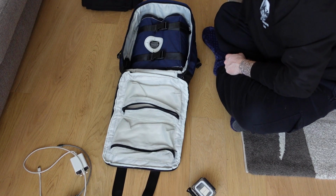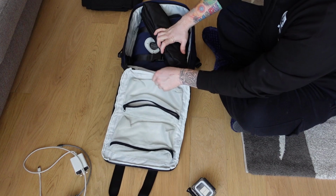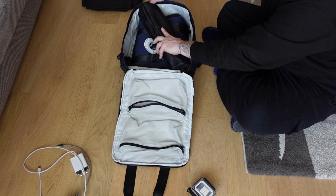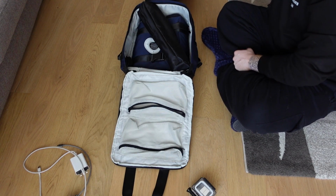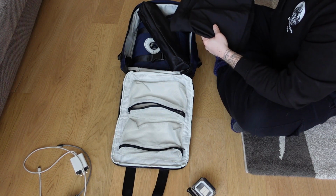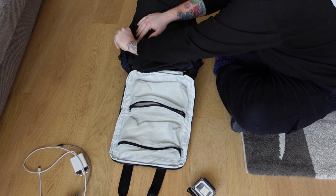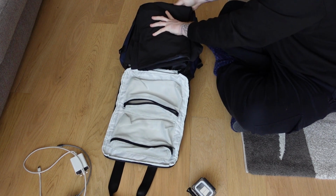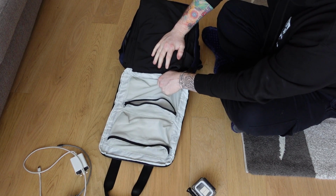Next I'll be putting in my tripod. Obviously this isn't necessary for everyone, it's just I would like to bring you a bit of content when I get there, so that's going in now. And then on top of that, I've got myself a pair of winter snow trousers, which will just sit on the top, wrapping around, keeping everything nice and protected and snug.